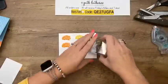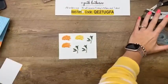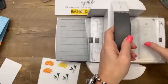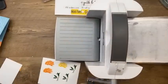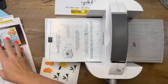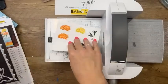Okay, now we die cut. Bring over your cut and emboss machine. Make some room. And find my dies. Here we go.